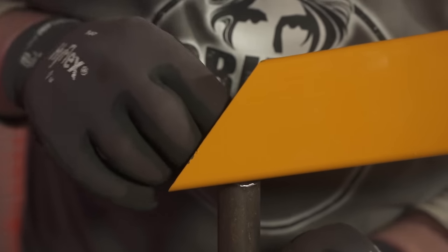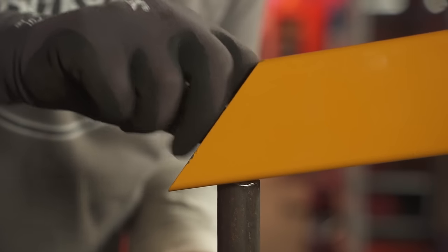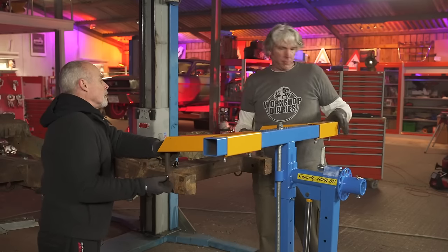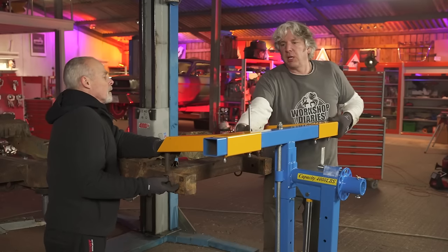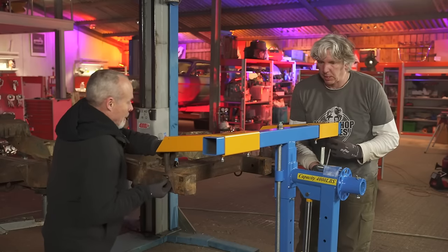So that goes through there like so. So that's now pretty much in position. That's good. So we now have pretty much central, isn't it, here? More or less. That's good. Yeah. Yep. Smashing, so tighten that up again.